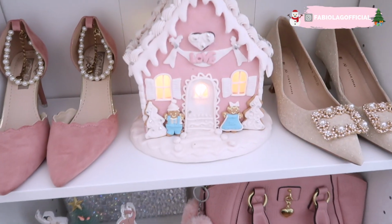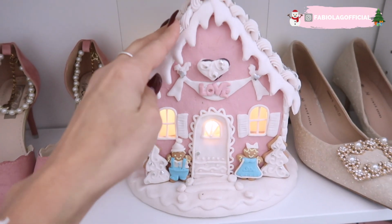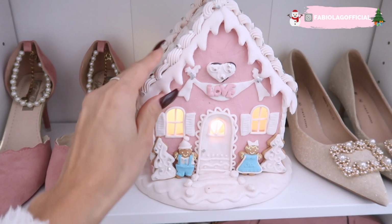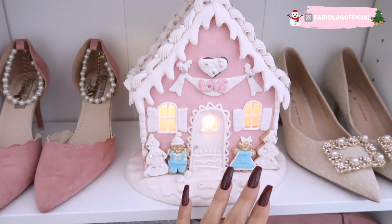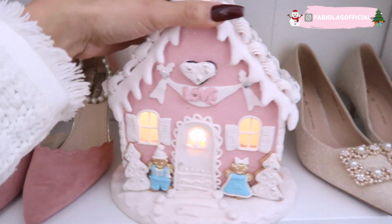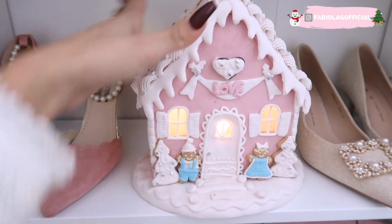Over here on this side, I did put this beautiful little gingerbread house. Like, how beautiful is this? I got this 2 years ago, and I got it from that website, I think it's QVC, and it is absolutely stunning. It's like the most beautiful gingerbread house ever. It's like so well crafted, like it literally looks like a real gingerbread house, and it lights up.